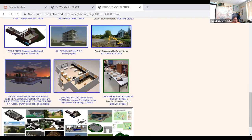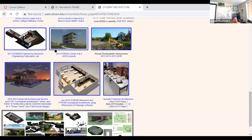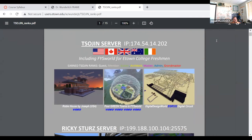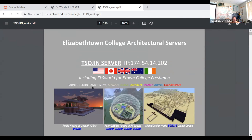There are other things here I won't show you that are physical models made of balsa. I just want to show you the ones that are made with high-tech means. So Flamingo, Rhinoceros, and then Minecraft. The students have already seen videos of some of this. And this was students and myself and my children, primarily my son, running a couple servers and building a lot of things. I'll show a couple videos in here.